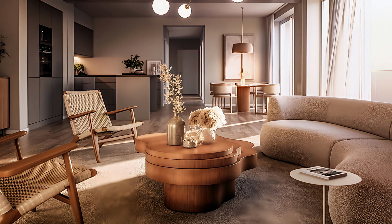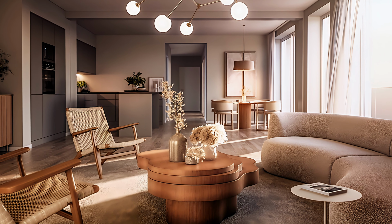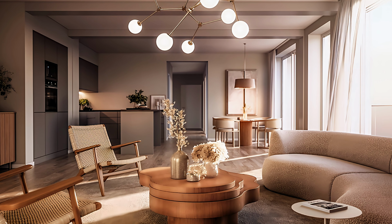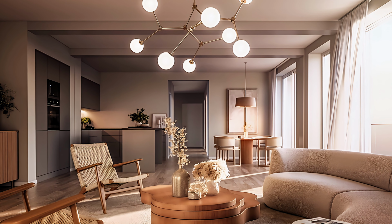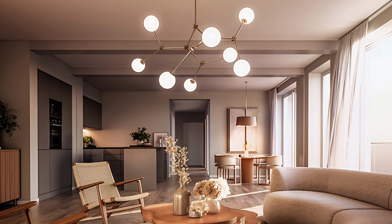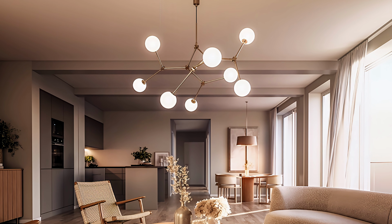The strategic use of lighting casts soft shadows and highlights throughout the room, enhancing its dimensional quality and emphasizing key design elements. What makes this living room special is its commitment to form and function without compromising on style or comfort.